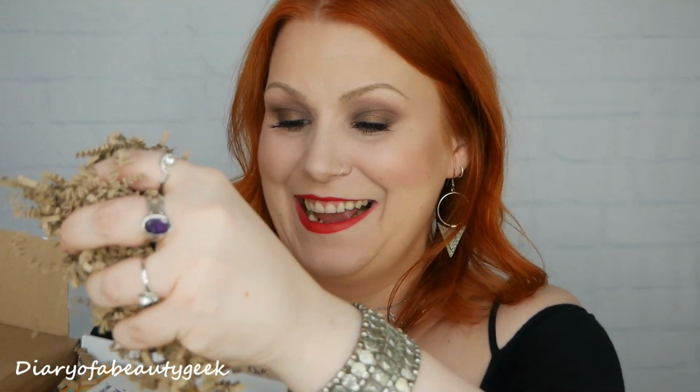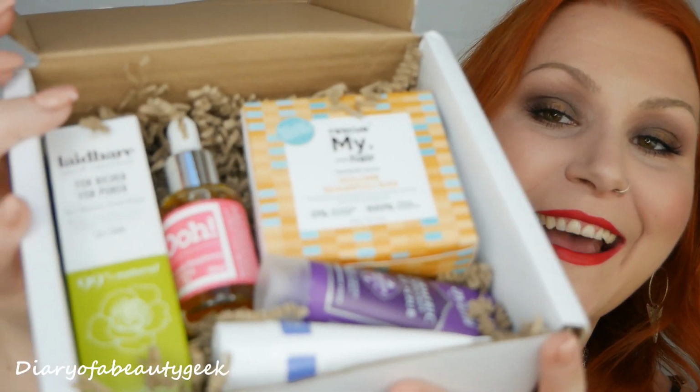This is what it looks like there. So you've got a little card and it tells you everything about the products. It doesn't have individual prices, but it's got that this box has a value of £44. So I'll be referring to this as we go along. Then we've got a little leaflet just saying about the social media channels and things. I haven't had a look yet. I've literally just cut this open and ran upstairs. I was unboxing a different box earlier on, so it's come at a perfect time because everything's all set up. But ooh, 1, 2, 3, 4, we've got 5 items in there.